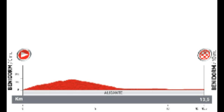It's the 66th edition this year, and the race starts off with a team time trial. It's a 13.5 kilometer long team time trial with a small hill at the beginning of the stage. My name is Dick Henderson, and I will help you through this year's Vuelta, and Jim Jones will pop in somewhere at some time throughout these 3 weeks of cycling.